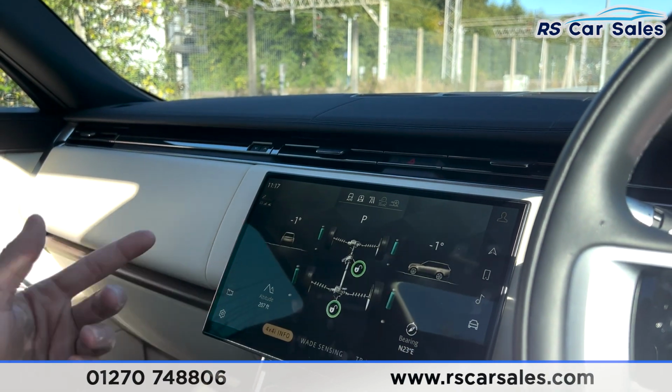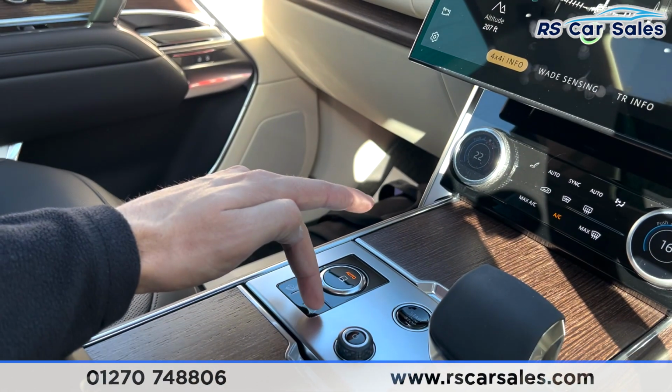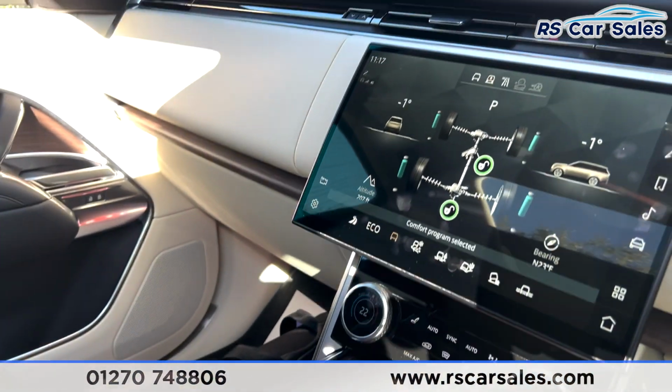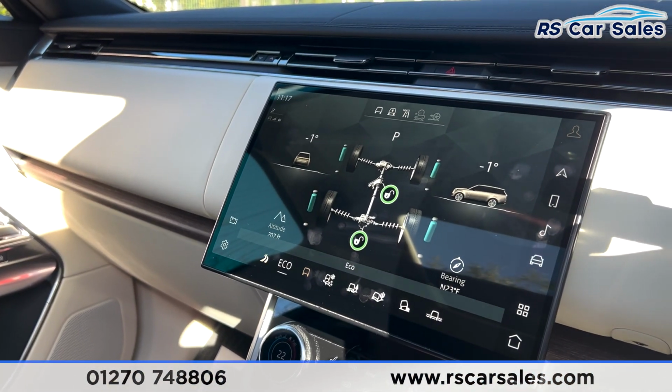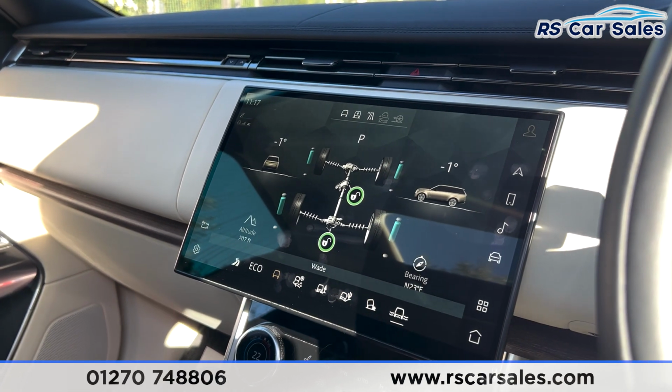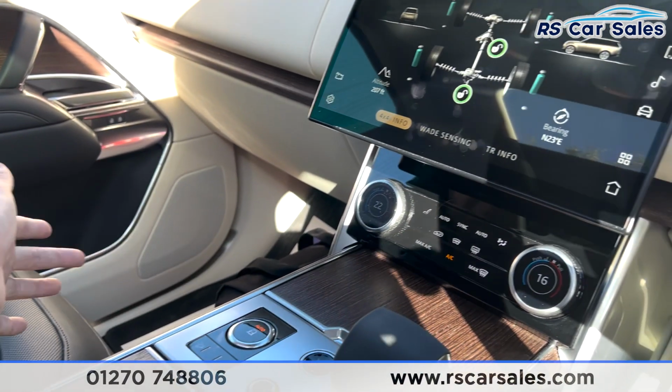You have your centre and rear diff lock, and you also have your low range gearbox just down there. Press that button in there. You have all your different drive modes. So you have dynamic, eco, comfort, grass, gravel and snow, mud ruts, sand, rock crawl, and also wade. Now pop that back down into auto.